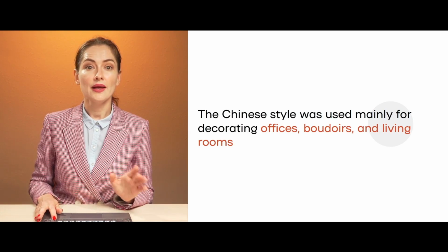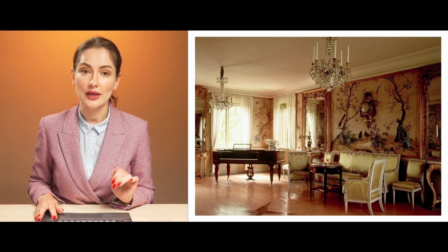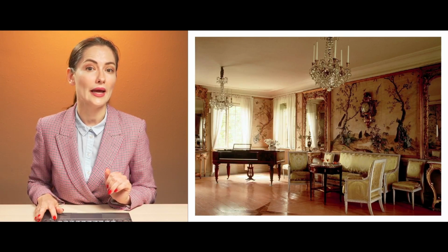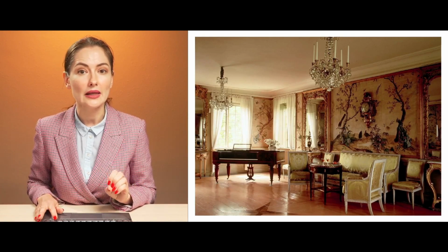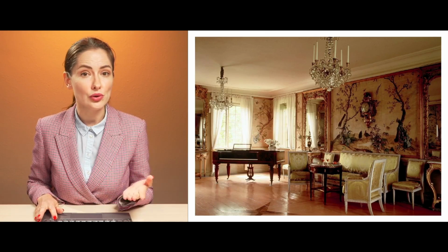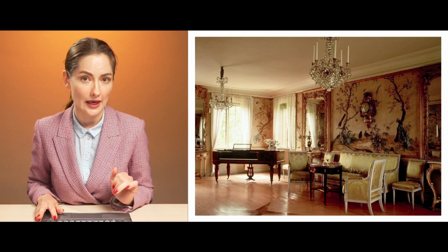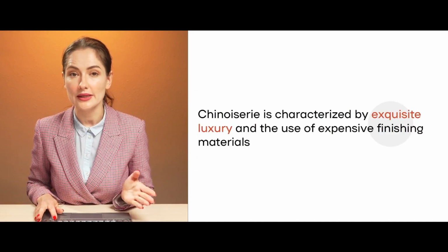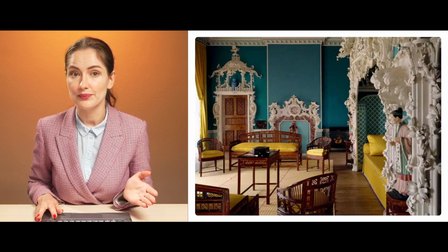refinement. This room is a beautiful representation of chinoiserie, that European fantasy of the East that became especially popular in the 18th century. Let's look at the wall panels. They're likely hand-painted silk or paper featuring birds, trees, and rocks in a dreamlike, almost poetic landscape. So, chinoiserie was all about elegance and luxury. It used expensive materials and refined techniques.